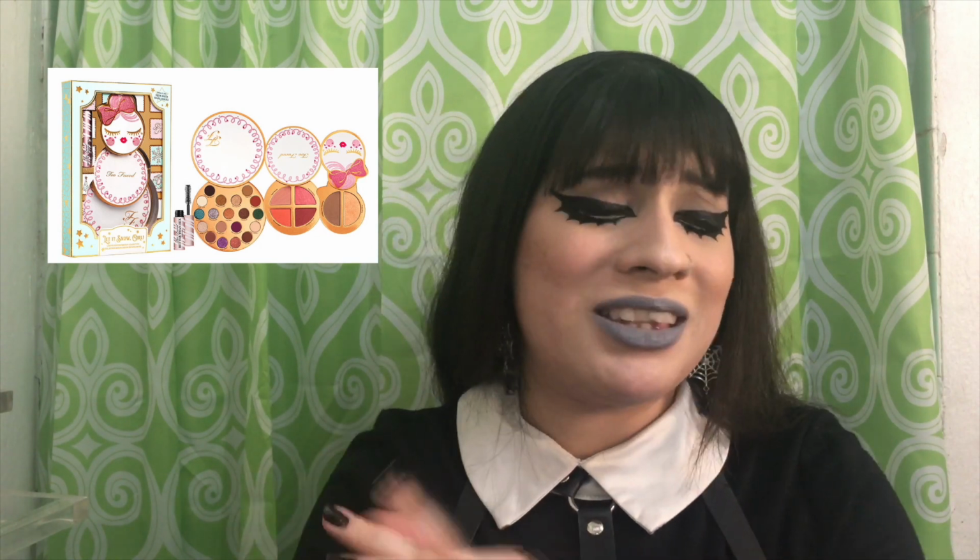So let's see what Too Faced has. They have the Let It Snow Girl palette. It's really massive, an eye and face palette. They have bronzers and contour and blush and eyeshadow, and they have the Better Than Sex mini mascara. It retails for $49. It's really round and massive. It looks like children's makeup, in my opinion. Everything about it, I'm not interested. No thank you.